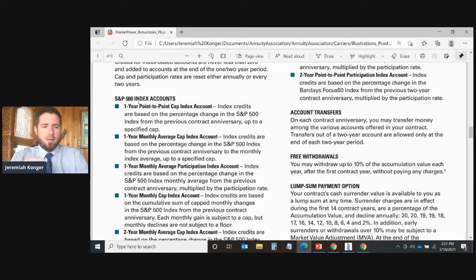Then they also have the same thing with the monthly average, but instead of a cap, it has a participation rate. Participation rate means a share of the index performance for that month. So if for any given month it went up 10%, for easy math, and you have a participation rate of 20%, then you participate in 20% of the growth, in this case 10%. So your contract would be credited 2%. But they do that same formula for the entire year, looking at each individual month, determine the average, and that's the credit you would receive.